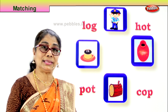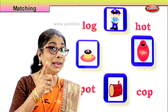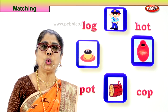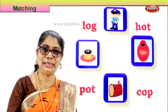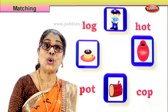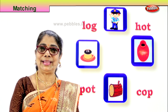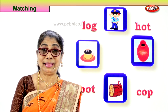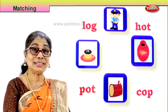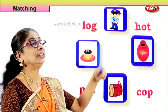Very good. What picture is this? It's a mud pot. Sound? P. What letter it begins with? P. Very good. What is this? A piece of the whole tree. Piece of the tree. They are chopped into pieces here. What is that? Log. Very good. L. What picture is this? A cup of coffee. What is that? Hot. Yes. Hot. Sound? Letter H. All right. Let's take the first picture.